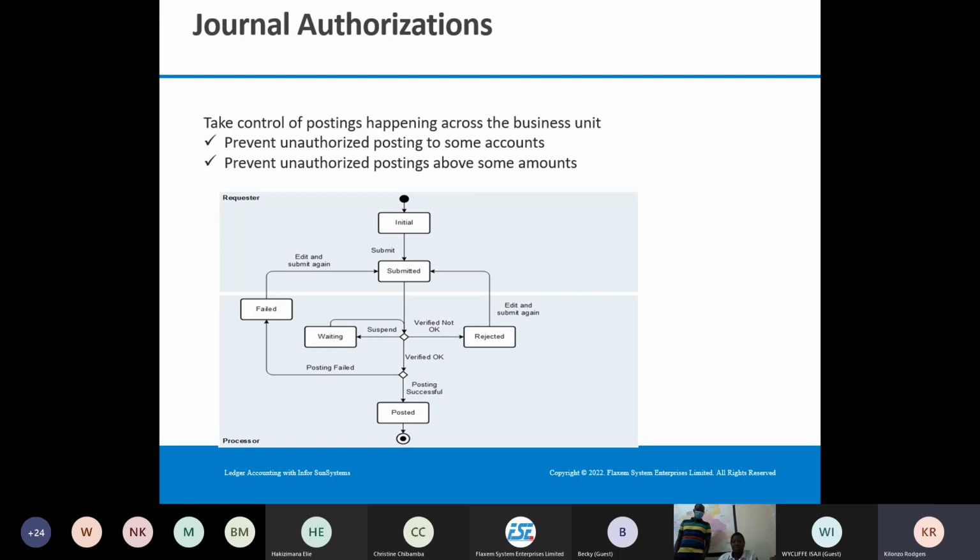Another feature is journal authorizations. With this, you take control of all the journal postings happening across your company setup. For example, you may decide your clerks just enter the entries, but posting is done maybe by the heads of departments, or you may set conditions such that posting to key accounts will need authorization. For example, we may decide any credit posting to our bank accounts must be authorized by the finance manager, and you may set another condition: if above a certain amount, it must also be authorized by the chief finance officer. So we can set those stages of authorization until a journal is posted.